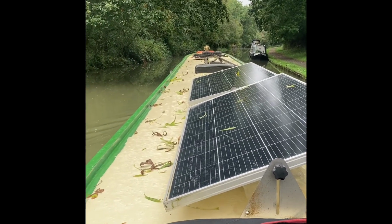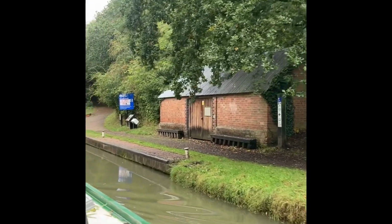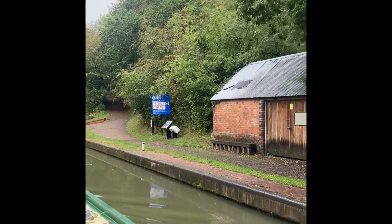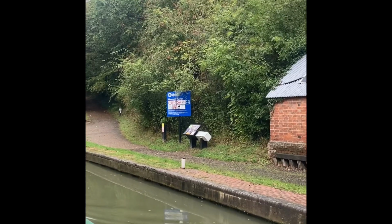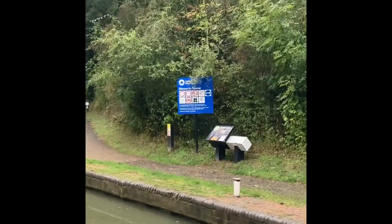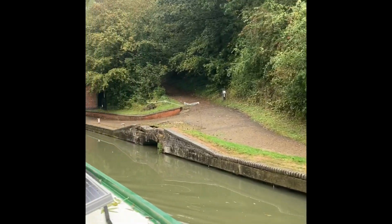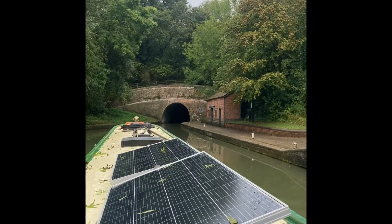Right, I'm going to film when I get near. The approaches to the tunnel now at Blisworth. We're on the tow path. Weather's still quite cold and cool. You can see the tunnel notice there. And as I said, I'm going to go with the guys through to Northampton. So we are now approaching the tunnel at a great rate of knots.